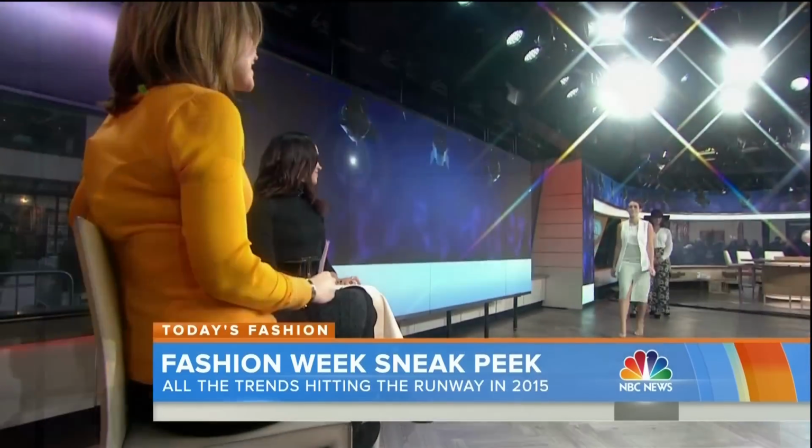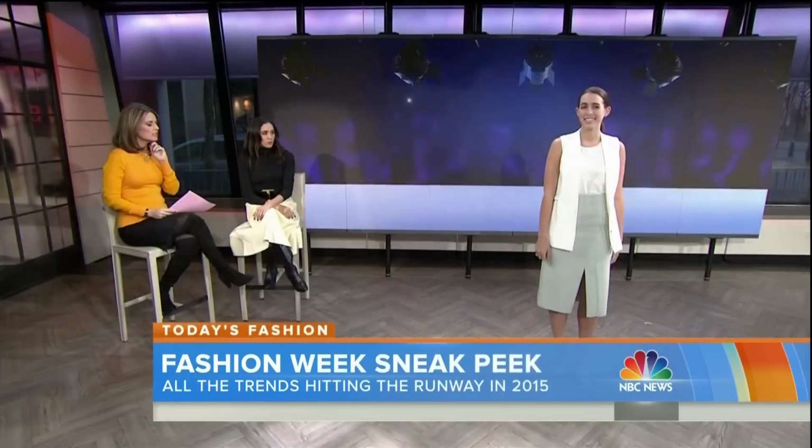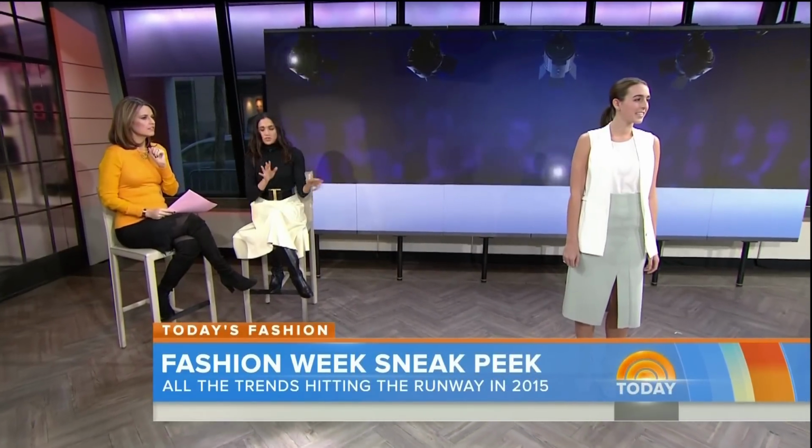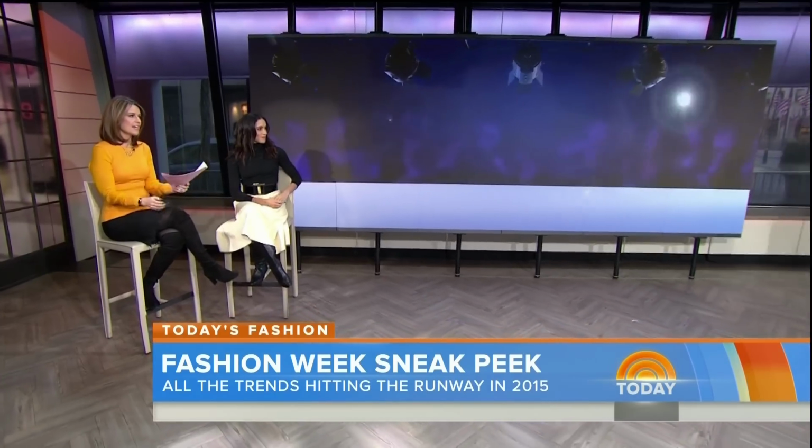Okay, let's bring out our first model. This is Heidi, and this is the slit. So the slit is coming back for the pencil skirt. In terms of organizing your workwear, obviously if it's a date night, the slit can maybe be a little bit harder, but it'll be completely office appropriate. So it's a good transitional piece too. All right, Heidi, looks very good. Thank you so much.